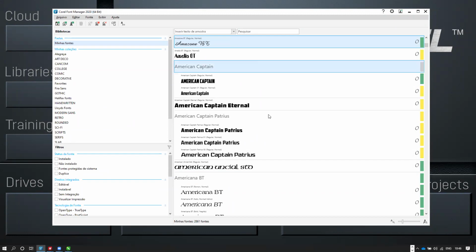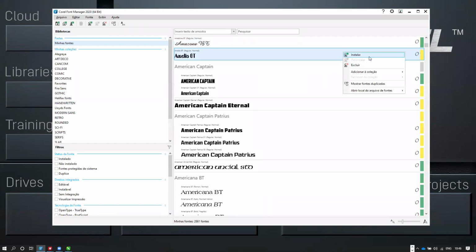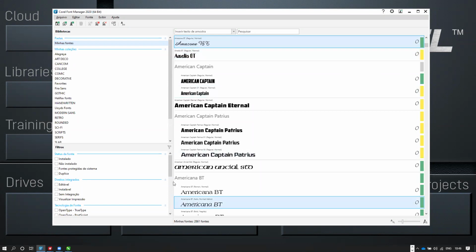So if you look here, everything that is green has been installed. So if I want to, I can uninstall it. Anything that's yellow can be installed. And what we're seeing here are all of my fonts. Okay. If I want some more information about the font, I can click here, and that will show me the properties of the font.